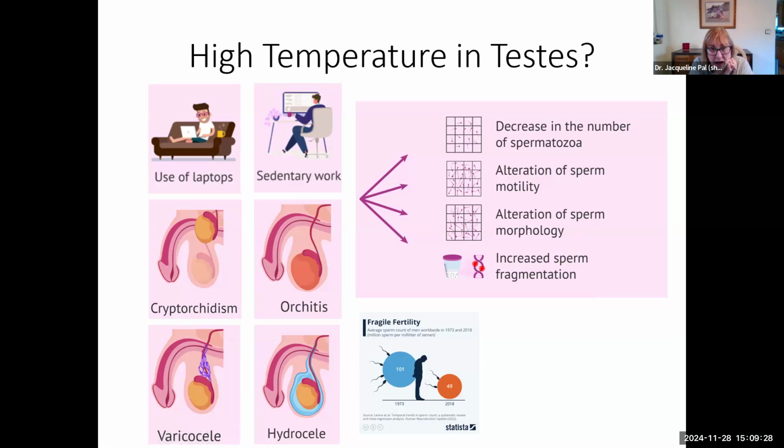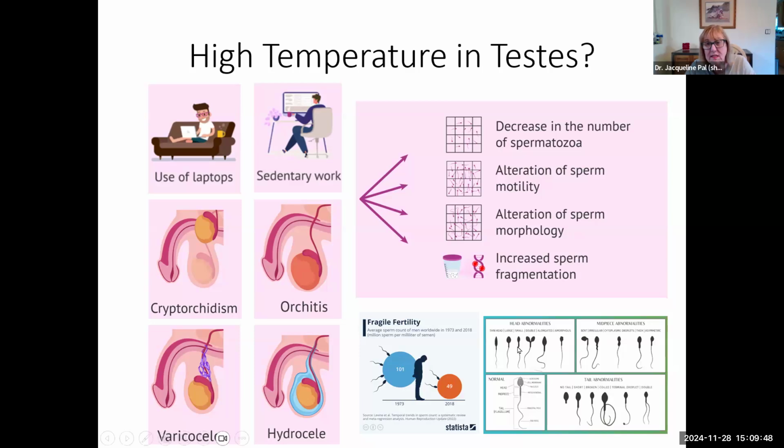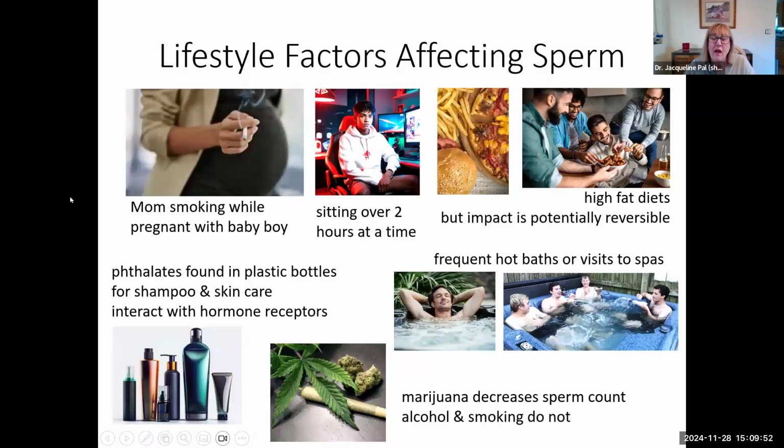And what has happened is we have decreased the number of sperm in an ejaculate by 50% in the last 25, 30 years here in the United States, and we have increased the number of the funny-looking sperm. So, lifestyle factors that affect the sperm. If a mom is smoking while she's carrying a baby boy, it affects his sperm. If you sit for more than 2 hours at a time, so even if you're standing up all day working, if you're a gamer, you're affecting your fertility. If you like to eat a high-fat diet, even if it's only having wings while watching football games, but that's potentially reversible if you change your diet.